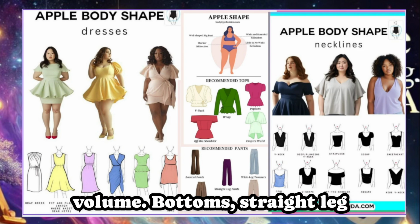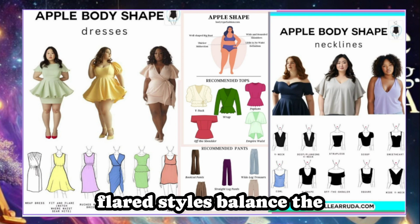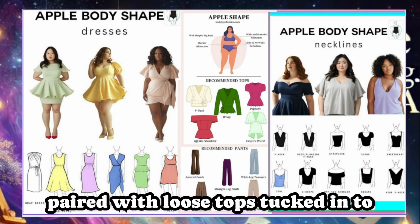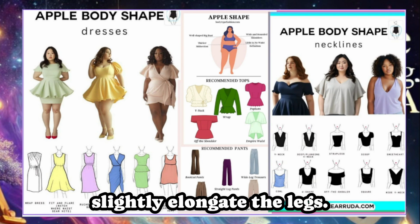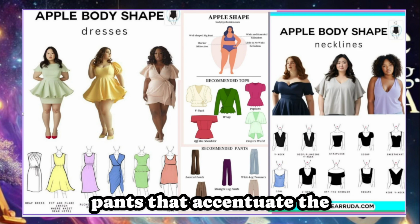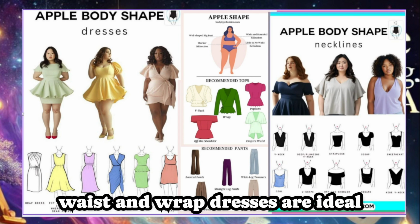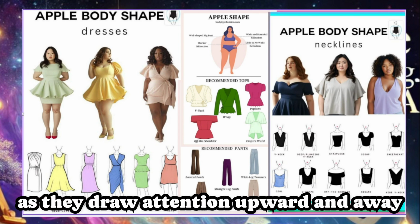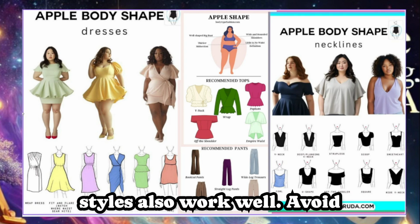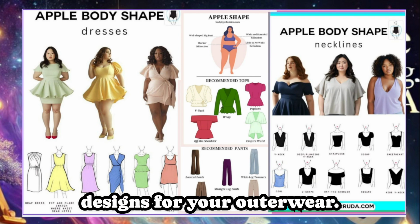Bottoms, straight leg pants, bootcut jeans, or slightly flared styles balance the body. High-waisted designs paired with loose tops tucked in slightly elongate the legs. Avoid skinny jeans or low-rise pants that accentuate the midsection. Dresses, empire waist and wrap dresses are ideal as they draw attention upward and away from the waist. A-line and fit and flare styles also work well. Avoid clingy or shapeless designs.